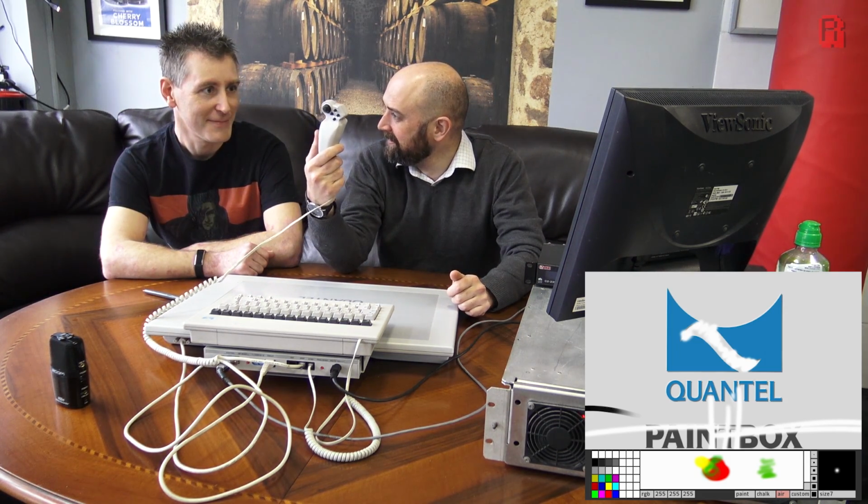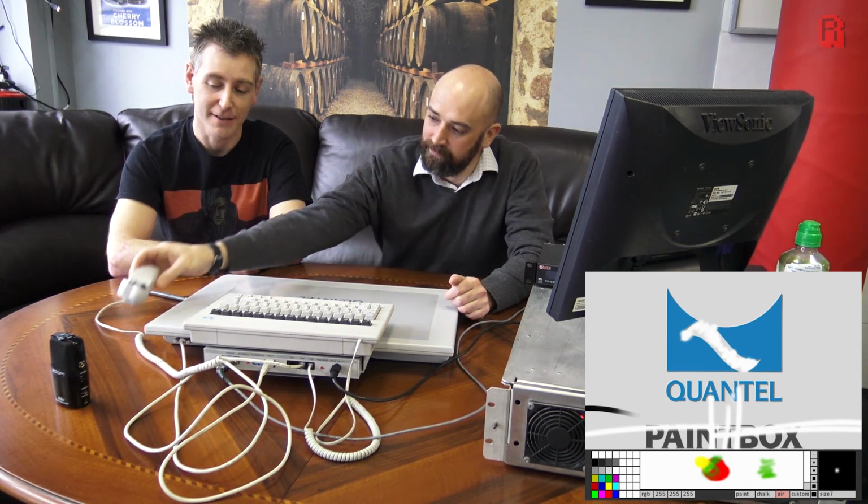So we're sat now at the Quantel Paintbox Express, and hopefully through the magic of editing on the screen now you'll see a capture of exactly what I'm doing because I'm in control. And before we do that, I noticed the rat has evolved into what looks more like a fighter pilot stick. Yes. To be honest, I think this does have some origins in an old joystick. So we've got a hat and a trigger button, but presumably they do the same things. Yes, it's exactly the same as the rat, just in a different form factor.